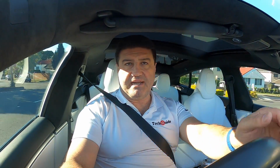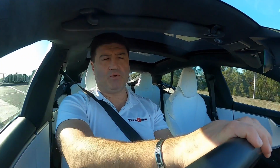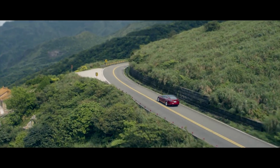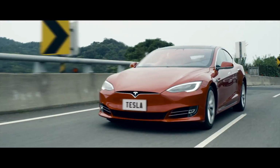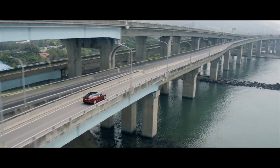One of the most often asked questions I get about driving a Tesla is, how far can it go on a single charge? What's its range? For this particular car, the 75D, range on a full charge is about 490 kilometers, which is a fair way. You could be driving for quite some time before you need to recharge. So the range isn't an issue for me, especially now with the number of chargers there are about. There are way more chargers around today than there were 2 years ago when I first bought the car.